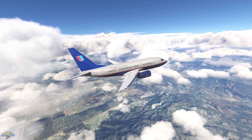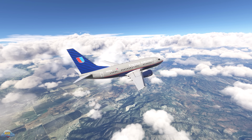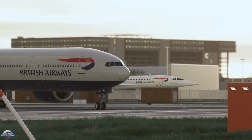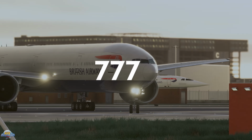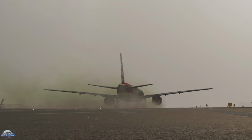Not long after their first immersion pack for the Airbus A320 family, Parallel 42 has released their second immersion pack. This time it's for the Boeing 777 family. The immersion pack straight away will support the recently released PMDG 777, and the team will have support for the Captain Sim products coming soon.